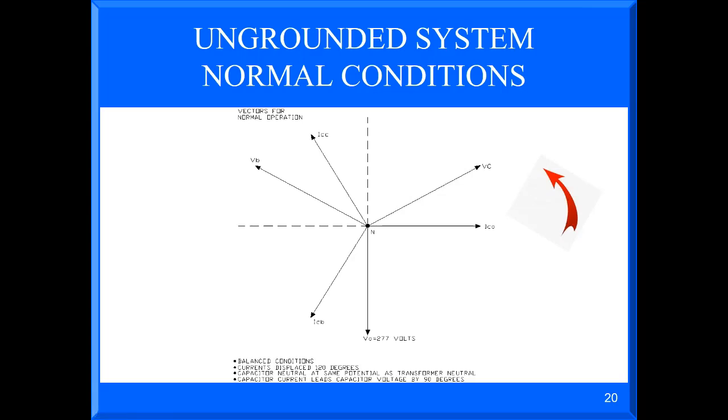The other thing, if you can see the vector diagram, is the currents. What do I expect the currents to do? Lead or lag the voltage? Lag. So if this is my A phase voltage, I expect my A phase current to be somewhere between here and here. Right here, if the A phase current is right on top of the voltage, what's my power factor? One. That's unity. If I had 100% inductive load, then I would expect it to be here at 90 degrees. Okay. And so here's the B phase current and there's the C phase current.